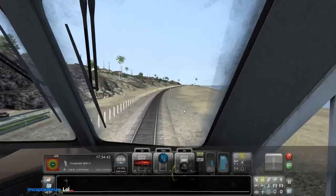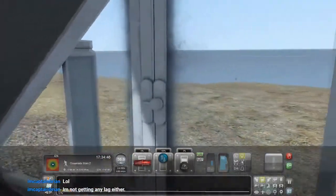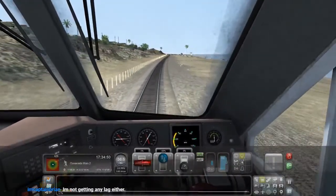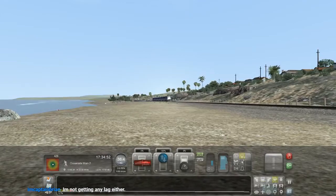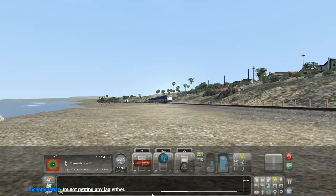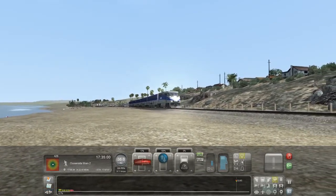Still in a 40 zone, so I want to just slow it down. We're by the beach, though. That's cool. Cinematic shot! Oh, this is nice. This is really nice. This is a good thumbnail right here.